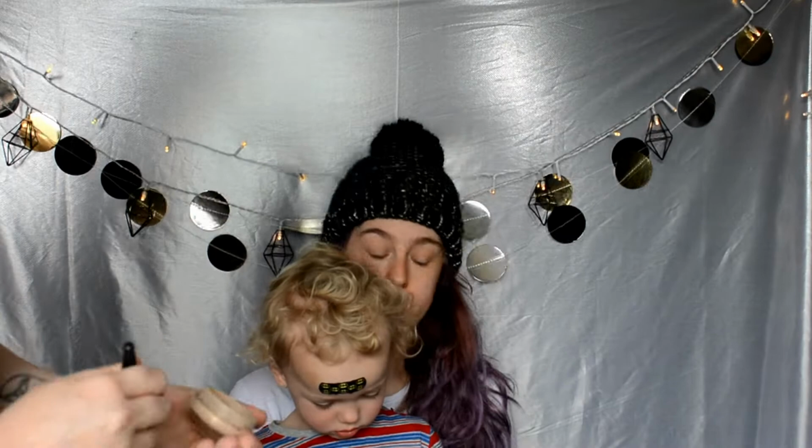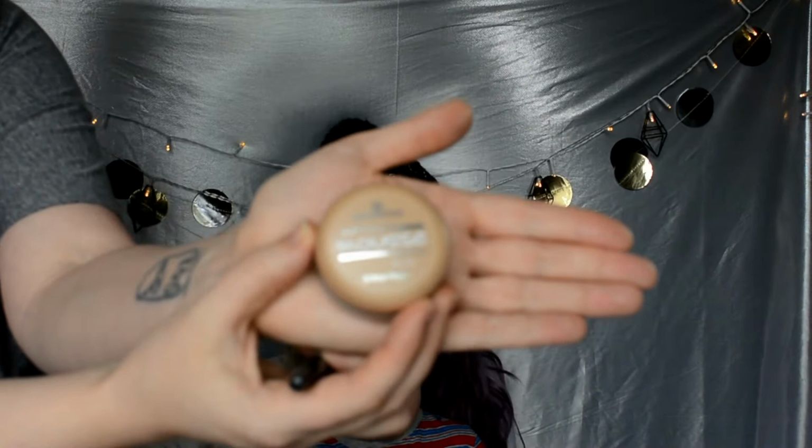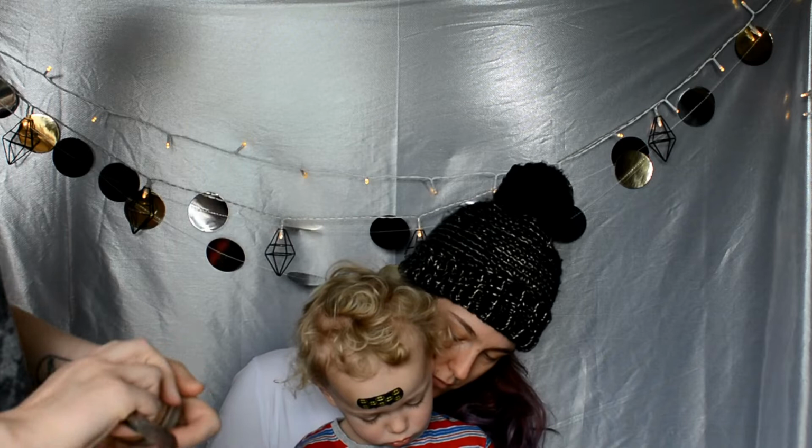So I'm using a mousse foundation. This is the one that Indy chose. Essence is a great brand if you're on a budget. If money is an issue, go with Essence. And they're really good. So this is their mousse foundation.